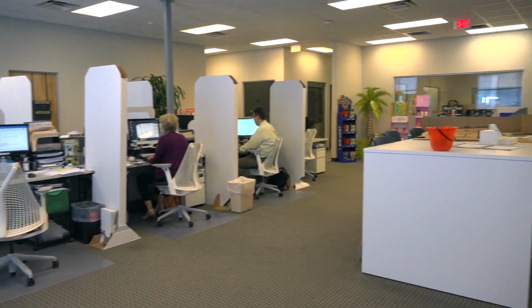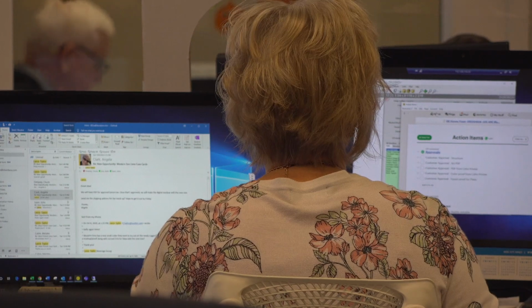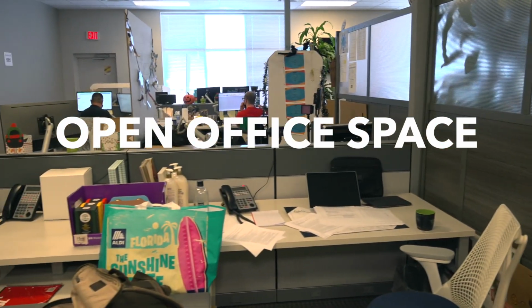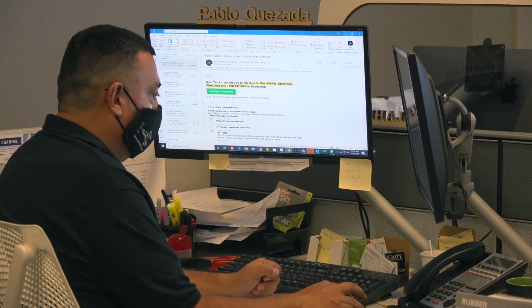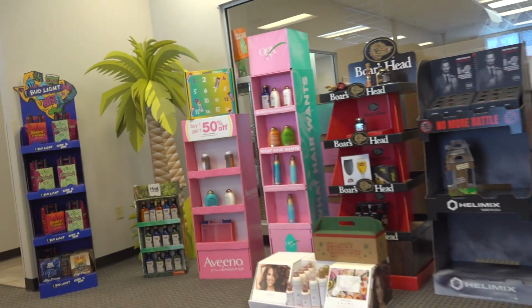When we built this facility 4 years ago, we moved from a building that my grandfather built in 1967. We built a state-of-the-art facility. The main focus was the collaboration and the open environment, so our sales, client service, and design teams could openly collaborate and work together solving the daily problems of our customers' needs.